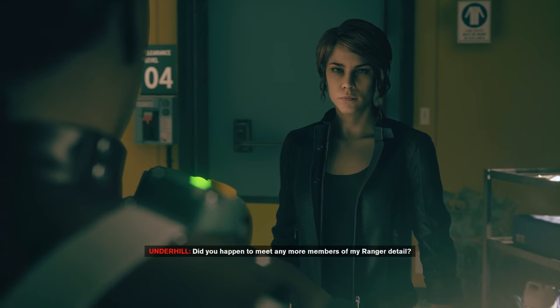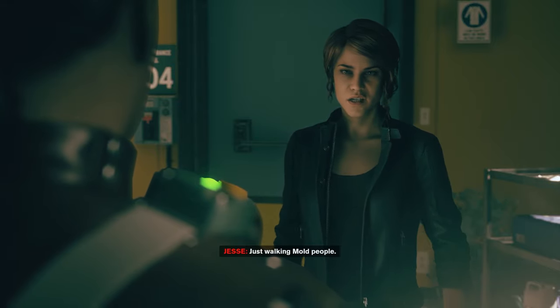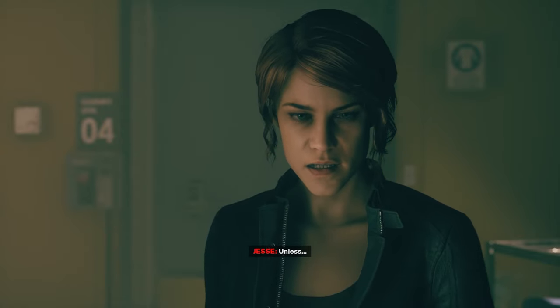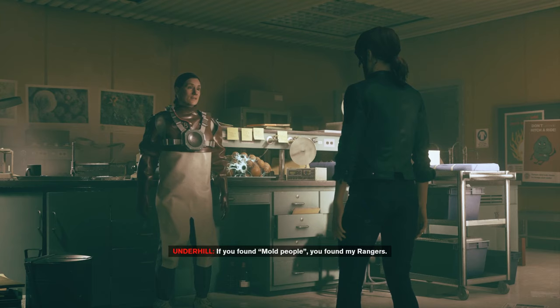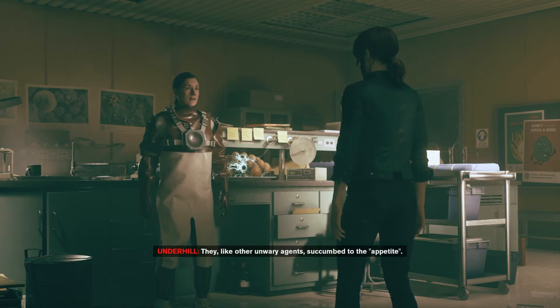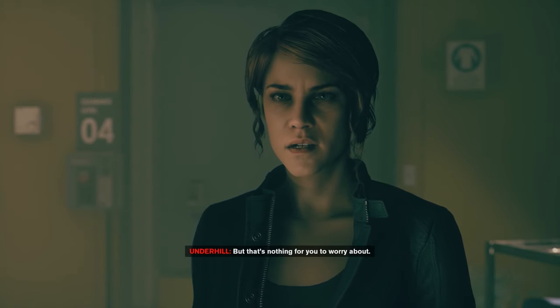Did you happen to meet any more members of my ranger detail? I didn't see any rangers. Just walking mold people. Unless... Yes. If you found mold people, you found my rangers. I refer to the creatures as hosts. They, like other unwary agents, succumbed to the appetite. But that's nothing for you to worry about.